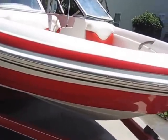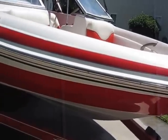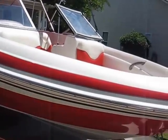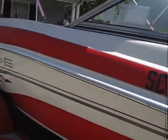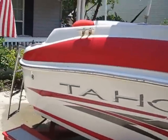Now I just gave her a quick scrub. She could use a pretty good detail, but I think she's in an okay condition considering the year, make, and model.